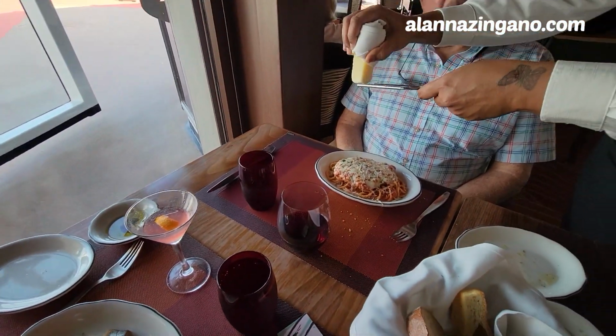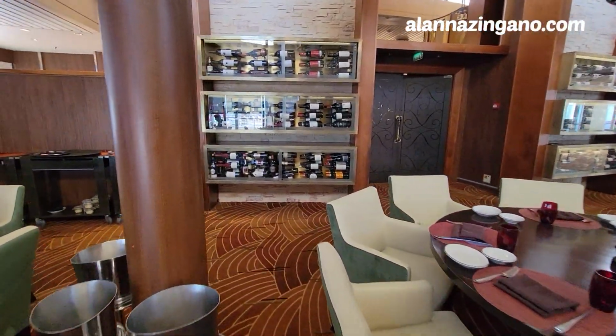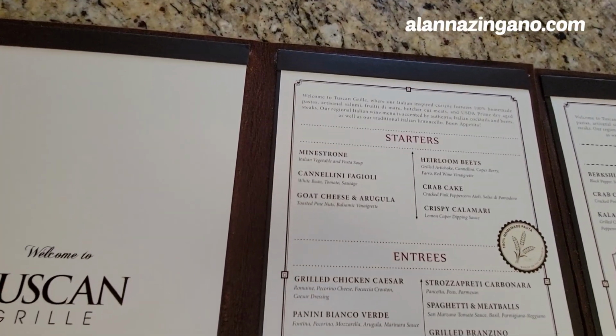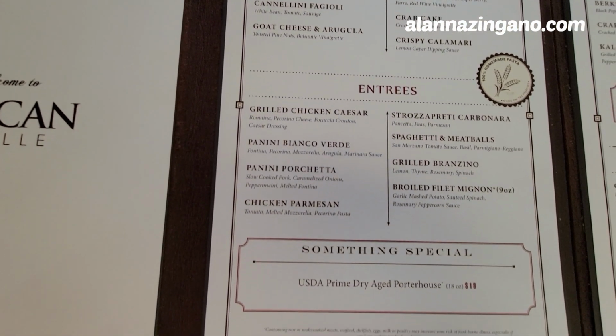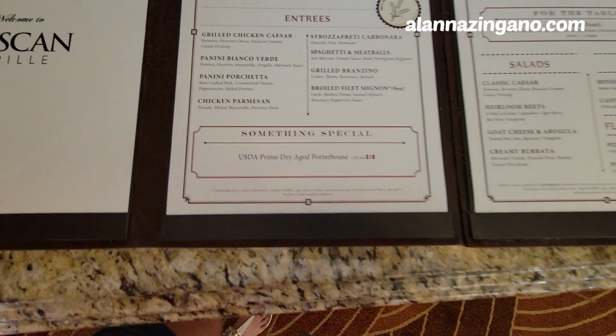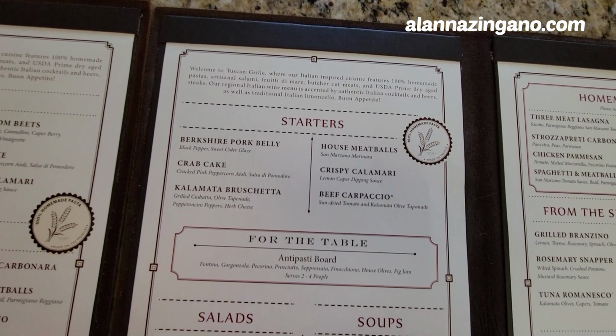Here is one of the specialty restaurants. It is $25 to dine here. That's the lunch menu, and then this is the dinner menu here.